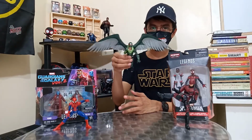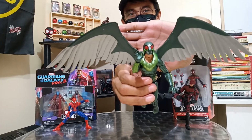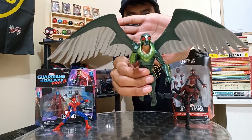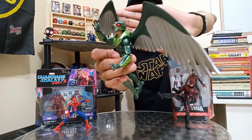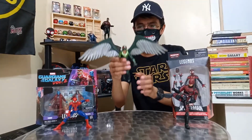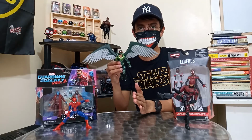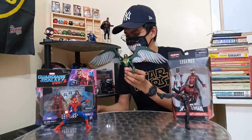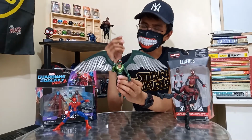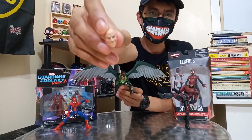The sixth Marvel Legends action figure that I picked up this month is Vulture from the same 2-pack that my Ultimate Spider-Man came from. This is a very cool figure. This is a loose figure, but it's in near mint condition. I bought this from a guy on Facebook for 650 pesos. Not bad, I think. It comes with the extra head sculpt from that 2-pack. This is an unmasked Vulture head sculpt.